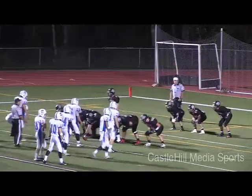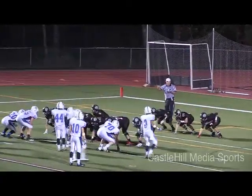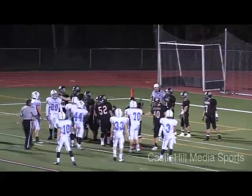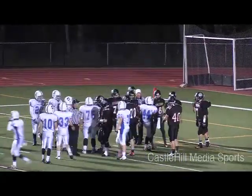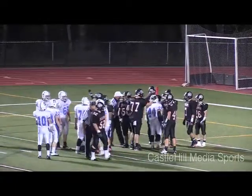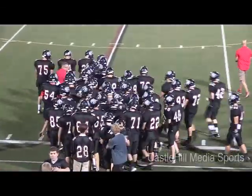Set up in the victory formation are the Bulldogs. And he takes the knee. There it is. Good. That's a great win. He's going to let the clock run out, and the Bulldogs are going to take this one to the house tonight. 30-0 is your final score. Bulldogs advance to 4-0, and Salem goes down to 0-4.